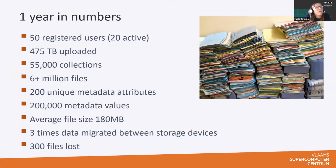We have 55,000 collections, more than 6 million files, 200 unique metadata attributes, 200,000 metadata values, and the average file size is 180 megabytes. In this time, we have migrated data between different storage devices 3 times, and unfortunately, we managed to lose 300 files from the same user. So that was not a very nice achievement, but well.